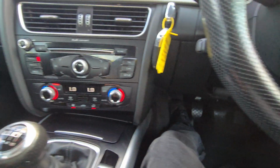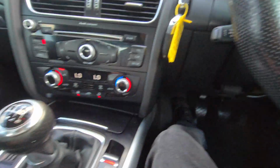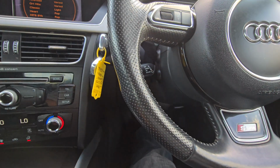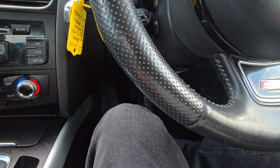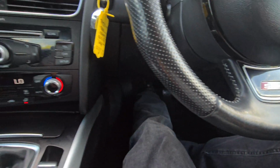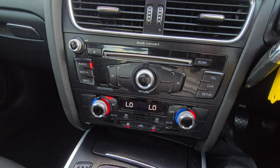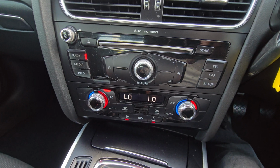You can hear the engine, very nice. There's no noises from the dual mass flywheel at all, because obviously you've got to be careful when you buy these. Make sure there's no change of tone when you dip the clutch pedal, and no noises scraping around in the engine. So it's a very good clutch on this one.